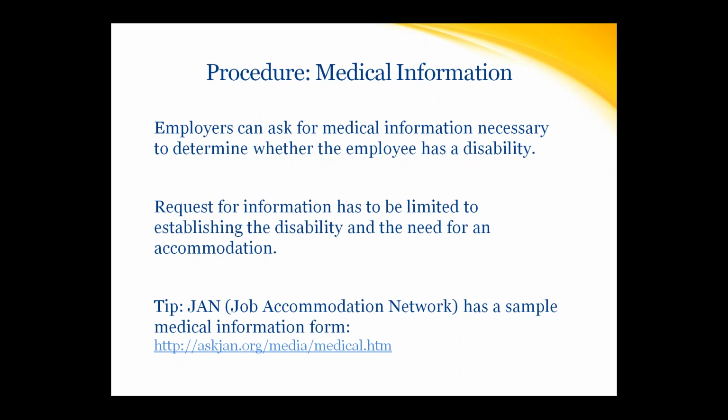The types of information that the employer is supposed to get is the nature, the severity, and the duration of the impairment, and also the extent to which it limits the employee's ability to perform an activity. So the employer can also ask information about the accommodation, such as the employer can send over to the doctor a description of the employee's essential functions and say, can the employee do this? What does the employee need to be able to do this? And then that information will inform the interactive process between the employer and the employee.